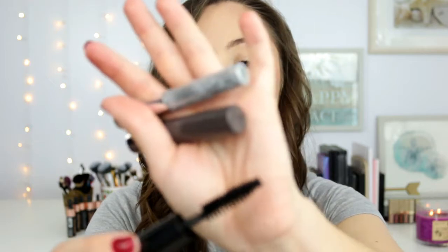This is Smashbox Full Exposure Mascara. I didn't like this either because the wand is massive, and I felt like I couldn't really get very close to my lash line. So it looked like my mascara kind of started halfway up, because this was so big, I just couldn't get close to the base of my lashes.